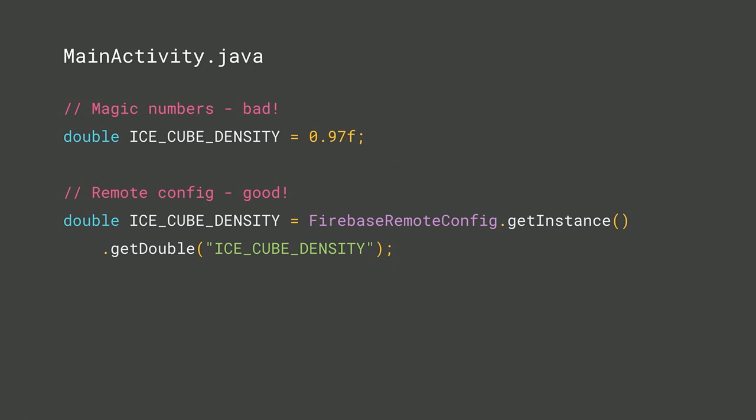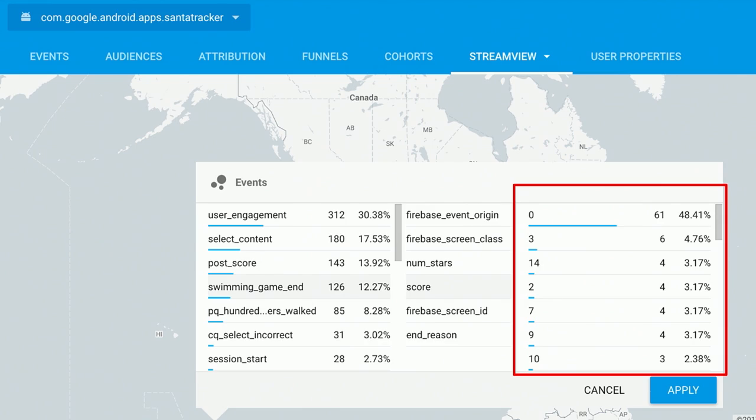Every app has some amount of magic number, magic hard-coded string that makes our app work. And here we have an ice cube density value that we're setting to 0.97 because that was the best value in testing. But we don't actually know if that ice cube density is going to be the best thing in production. So we can set it to a Firebase remote config call and be able to change that on the fly. We can change it over the air and not worry if we chose the right magic number back in testing. So let's look at our dashboard.